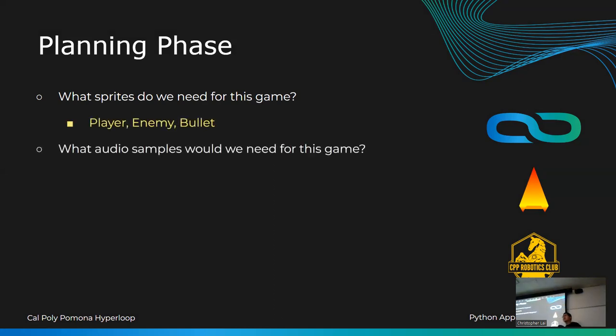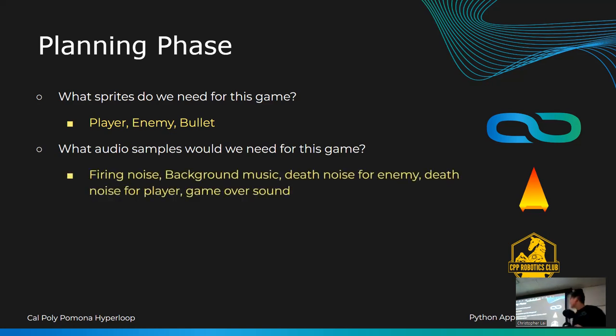What audio samples would we need for this game? We want to make this interesting, right? So what audio would we have? Crash, yes. Like let's say we lose the game, that's a good game loss sound. Or we can have the bullet hit the plane, that's another sound. Anything else? Every time you fire? Good, that's one. Anything else? Background music, I like that. That's four. Yes, exactly. You get a firing noise, background music, death noise for enemy, death noise for player, and the game over sound, right?